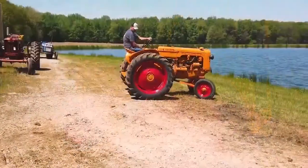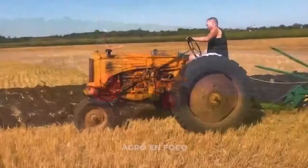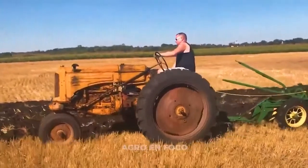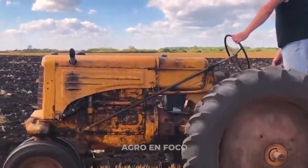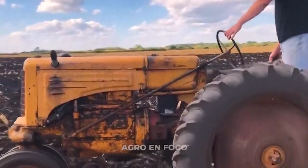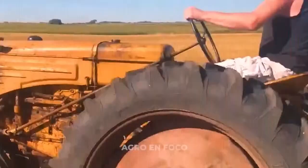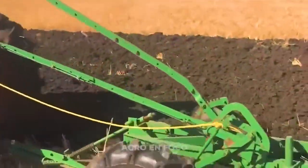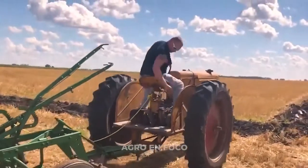This power, though modest by today's standards, was more than enough for tasks such as plowing, sowing, and pulling heavy implements. Additionally, the engine was known for its efficiency and ease of maintenance, something essential for farmers of that time. The 4-speed non-synchronized transmission offered flexibility, with 4 forward speeds and 1 reverse. This allowed the operator to adjust the tractor's performance to the demands of the soil or specific task.